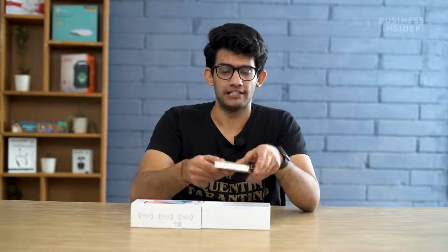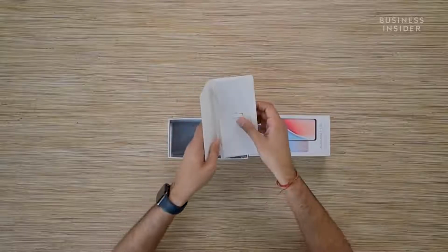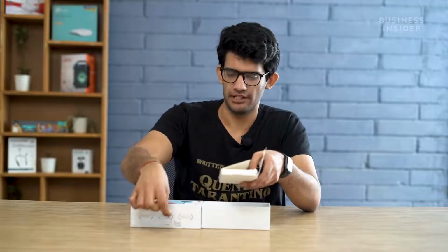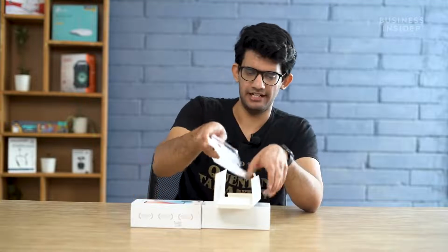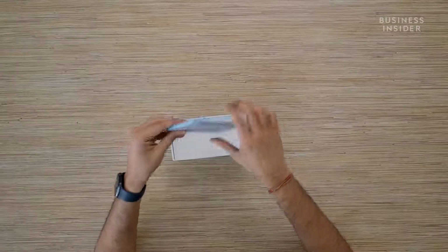Opening up the box, we get some paper packaging, and here's a SIM card ejector tool that you get on top, a silicone case. Let me quickly put it aside. Now here is the Redmi Note 11T 5G. Let me quickly put it aside and we will further dig inside the box.